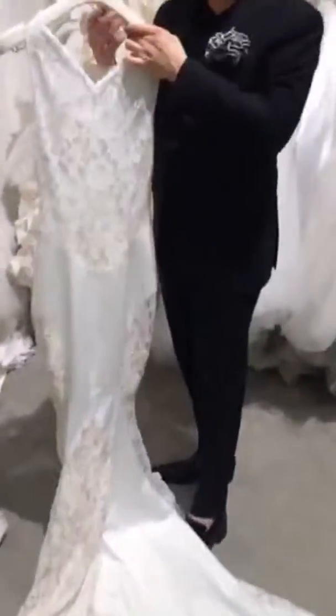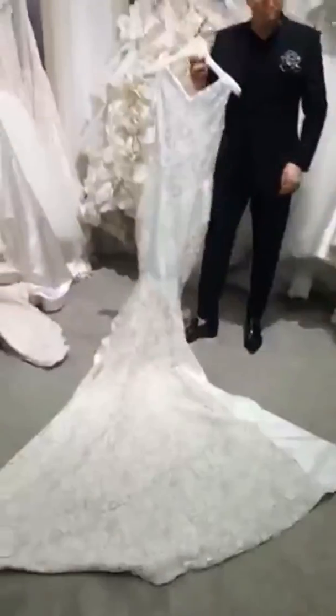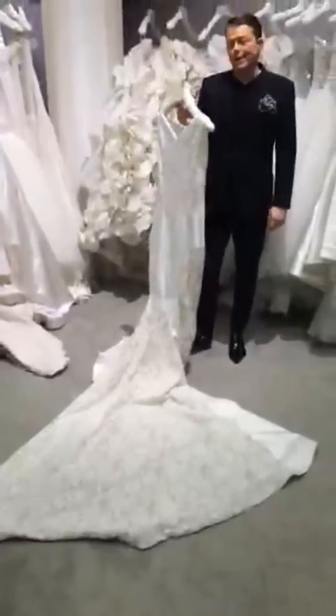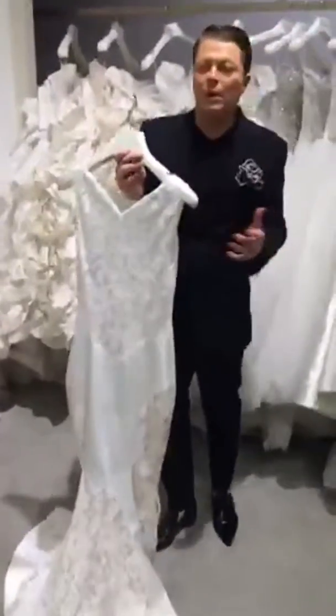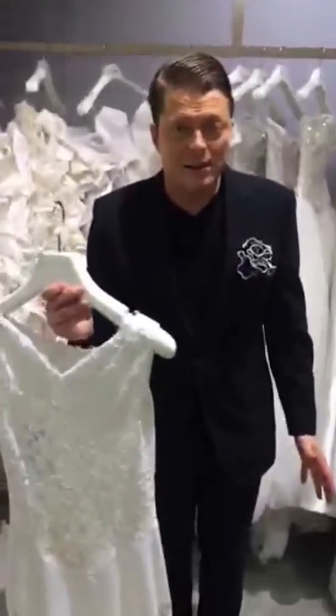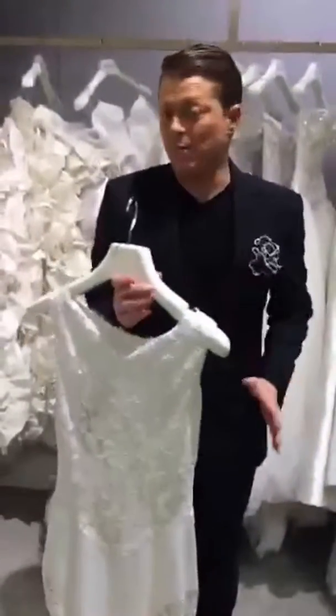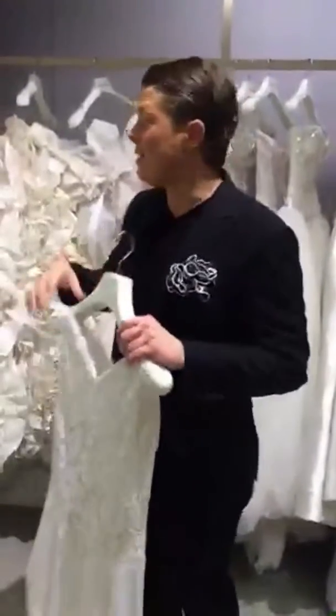Is there a certain body shape that this gown would be good for? I think this would be better on someone who is curvy, because I really think the design speaks to someone who is shapely and really wants to show the shape. But to be quite honest, we put this on every shape bride, and we put this on all size brides. I think it's quite nice. I like that it's so different.